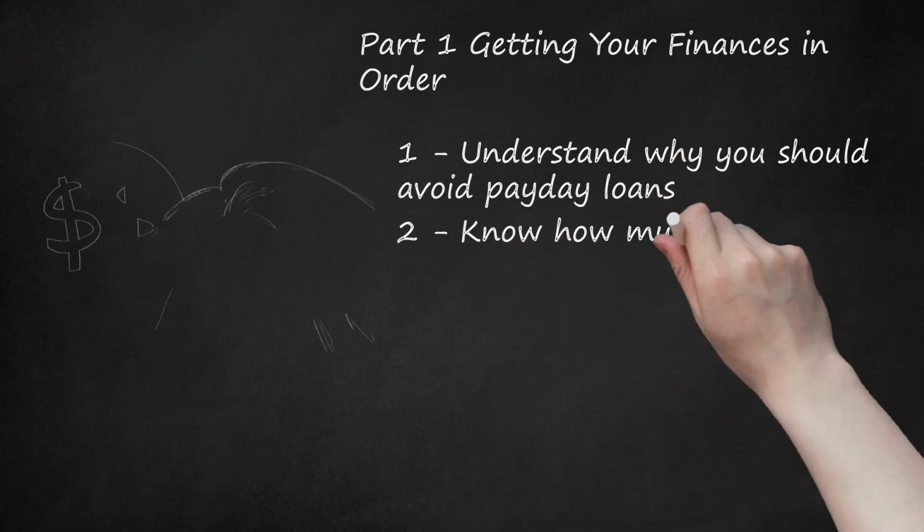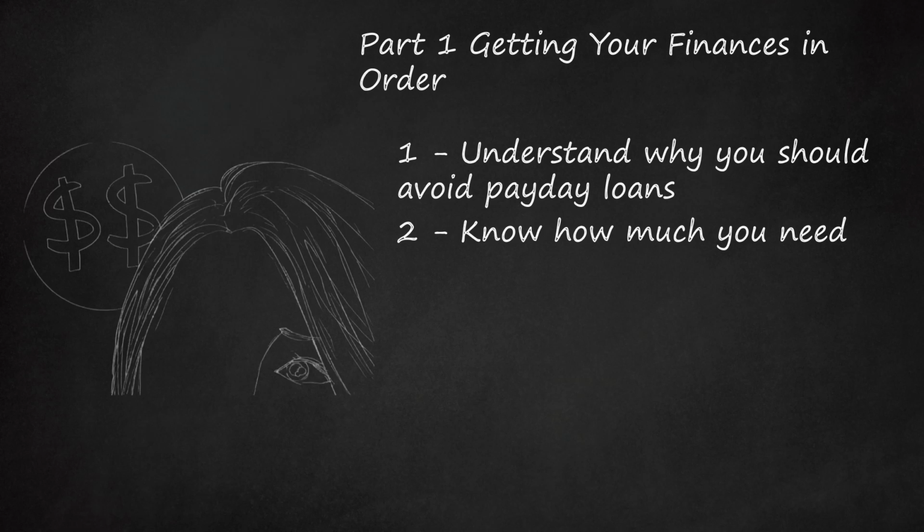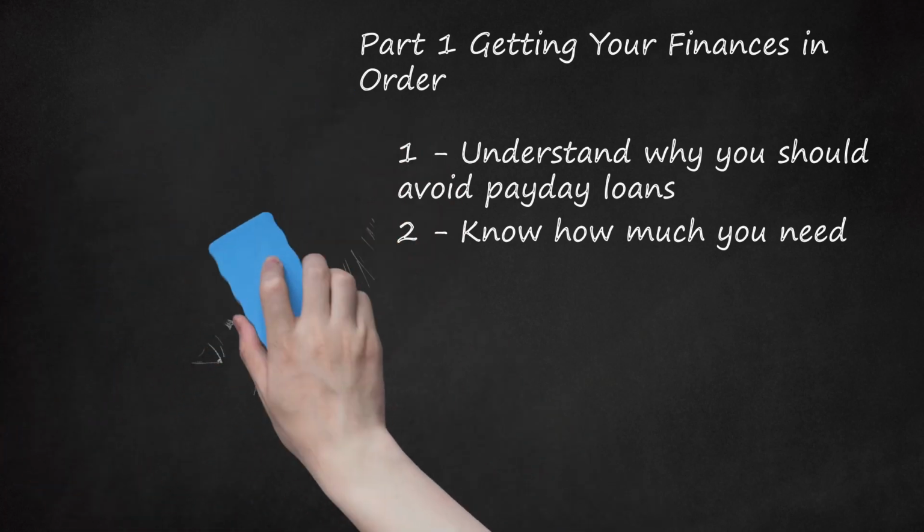2. Know how much you need. There is no sense in getting a loan of any kind for $1,000 if you only need $200 to get by. That is just more money that you will owe in the future. Assess your current financial situation and see what you logically need to get by. Make a list of your expenses and tally them up. Determine how much of those expenses you can pay for with the money that you are currently making. The leftover amount is the amount you may have to get a loan for.